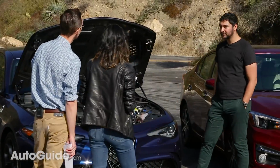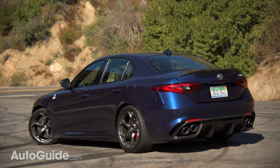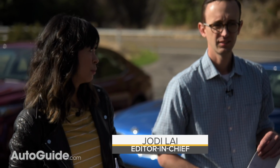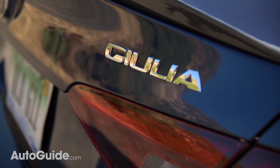See all that carbon fiber in the body? They use a ton of it, so it's really light. It's just such a pure car. Even just for a compact luxury sedan, it's so pure. And I think it's way better than anything BMW puts out right now. It's got emotion and passion too.